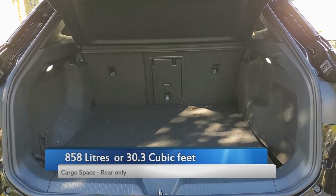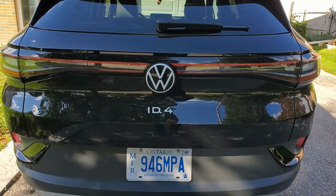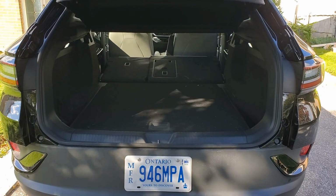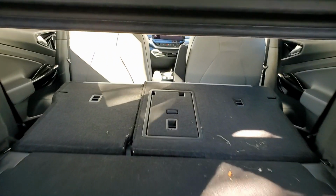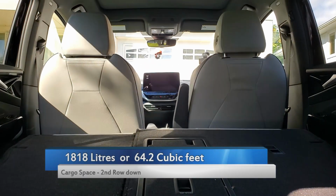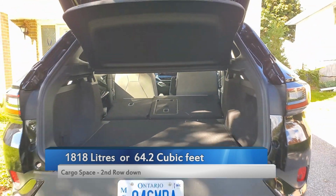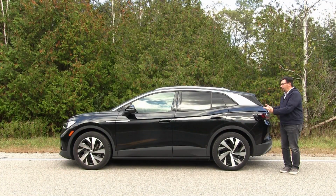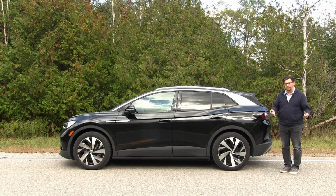If I take a look in terms of cubic feet and cargo space, with the second row seats up, you've got 858 liters of cargo space. That converts to 30.3 cubic feet. If I put those second row seats down, you've got 1,818 liters or 64.2 cubic feet. That's a lot of space, and that's contrary, I think, to some of the early EVs where really when batteries are placed behind the second row or even behind the cargo space, there was no space at all.